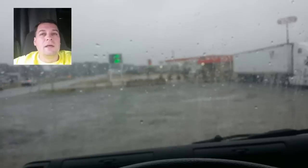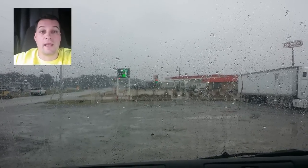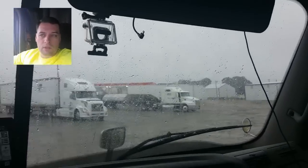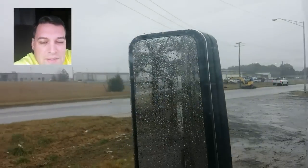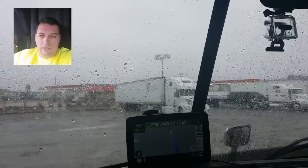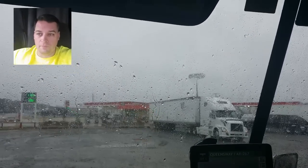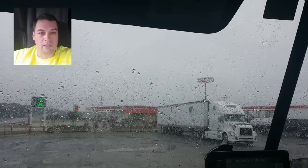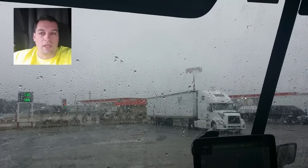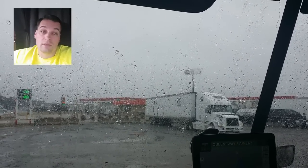The direction I'm traveling, I'm not going through Nashville or anything, so traffic shouldn't be too much of an issue. The weather is not perfect, but it's not bad. It's sprinkling, and we shall see how this transition goes once I get there. I should be able to pull up, do a radio call, and hopefully be in there within 30 minutes. Once I get in, they tend to load really quick. It's the waiting to get in their gate. Sometimes it's quick, sometimes not so quick. We'll see what happens.